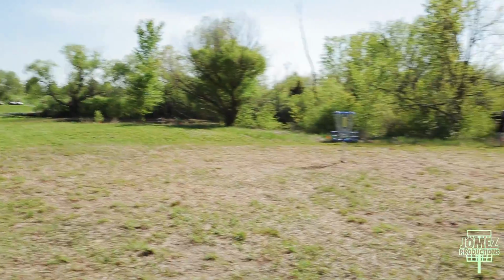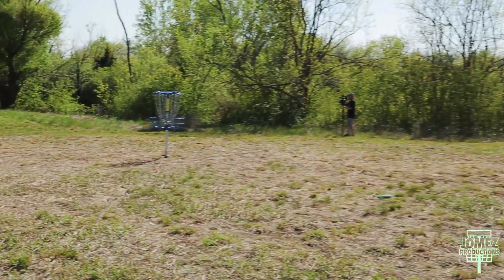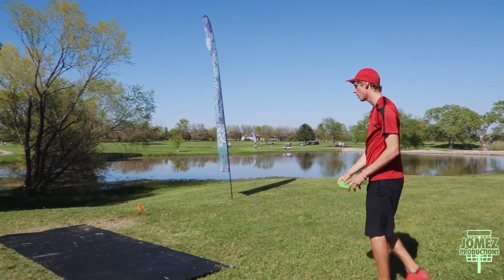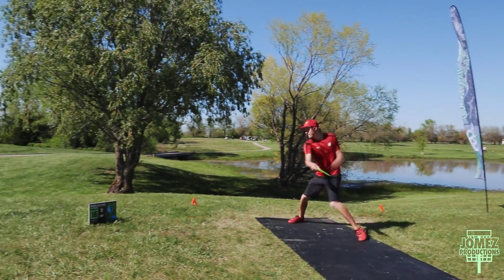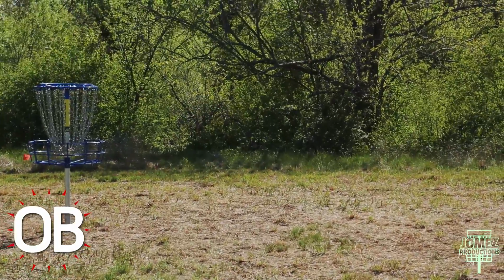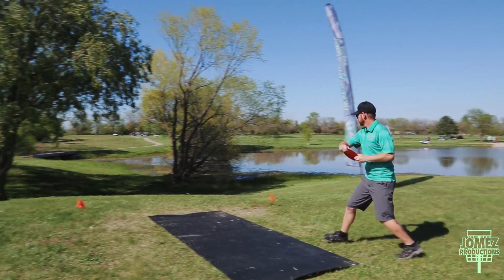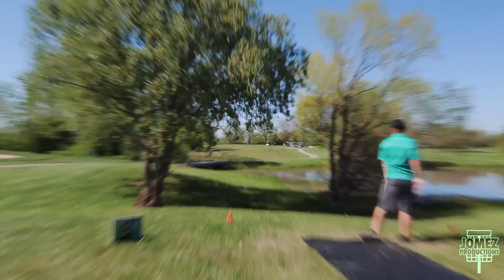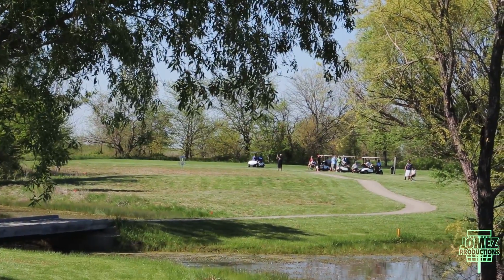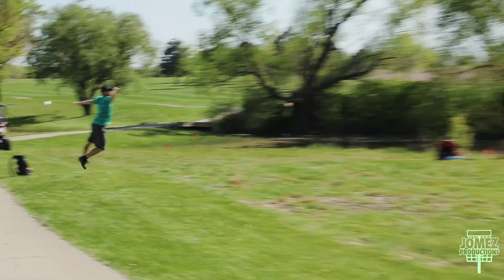Through my 750 series M3, we had a little bit of a tailwind, and I knew that if I just threw it with a slight hyzer at the basket, it's going to stand up and go pretty straight for me. Nice. And what, you got about 370 feet out of that, maybe a little more with that M3. Yeah, I was really surprised that Simon went with the fairway driver right here. I thought that he was going to go mid-range or putter, especially with the tailwind. Yeah, he did go B there on that. And Eric gives it a little run.